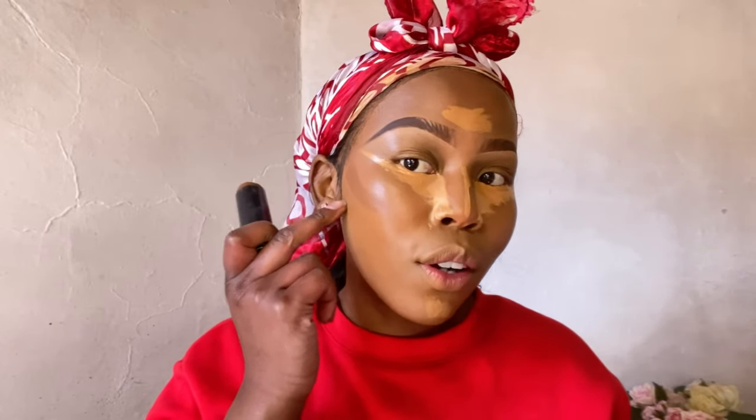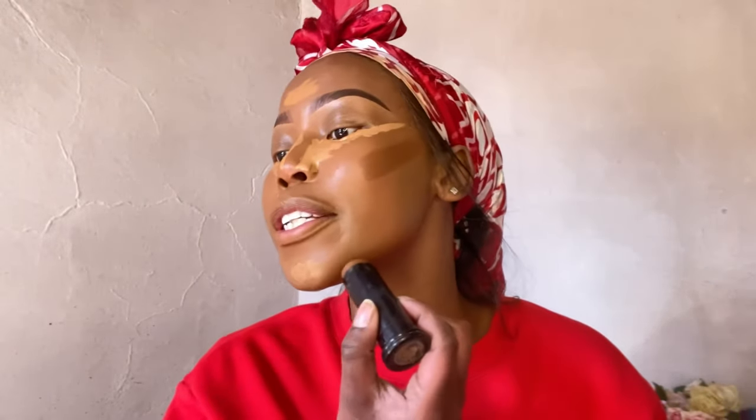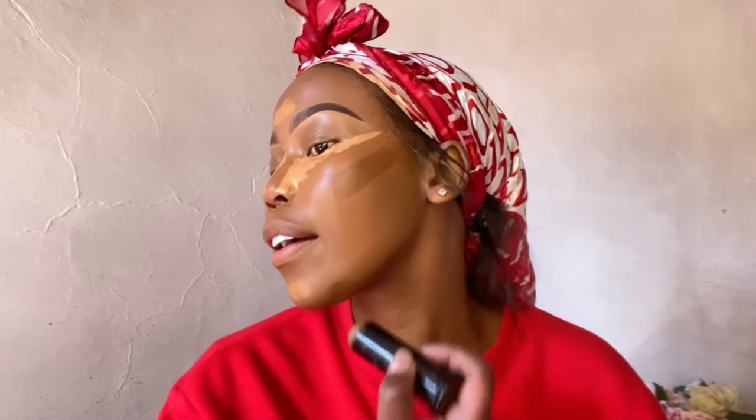Next is contour. This is a new technique also for my contour. Mind where I place it. I don't go here, I go up here. Actually, above my contour line, that's where I'll go, above where my face naturally contours. That's where I'll actually place my contour. Instead of right here, I'll go up higher. And then I'll chisel my chin and my cheekbones, I mean my jawline.